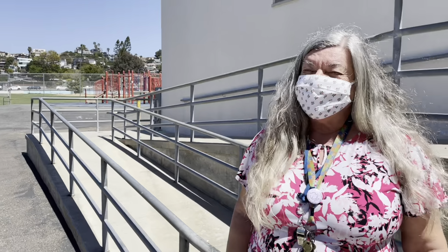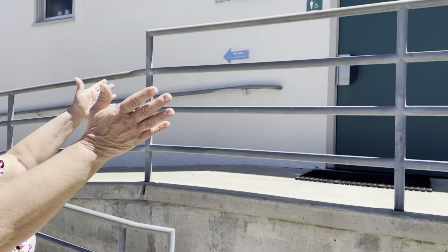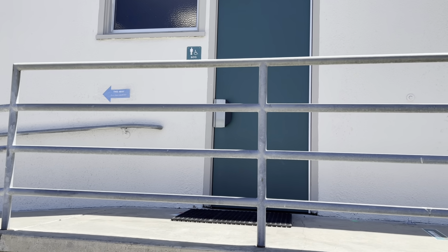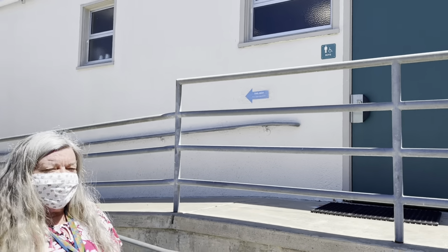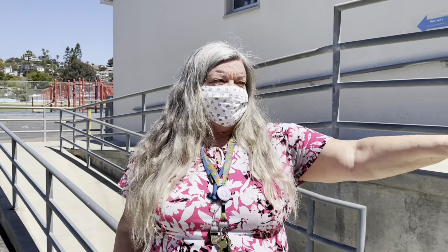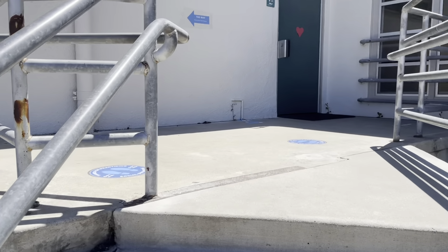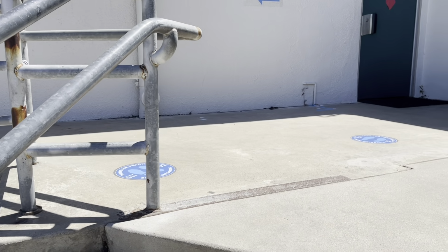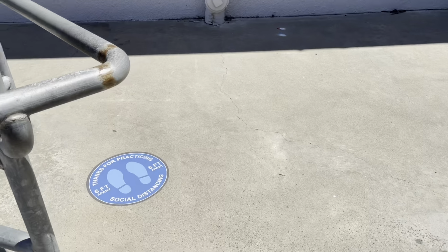Well, we have lunch bathrooms, and some of you will know they're right up here, up the steps at the top of the back of this building. There is a little bit of a change, boys and girls, so I want you to be aware of that. When you need to use the restroom, go up the steps. At the top of the steps, you're going to see some blue dots. The blue dots ask you to stop and be socially distanced.